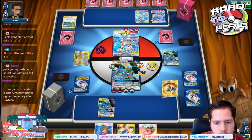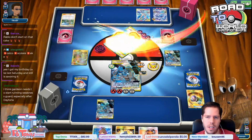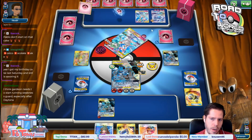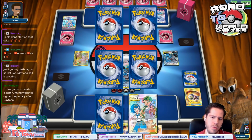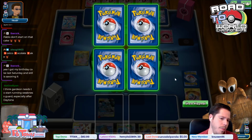Goodbye energies on your Guardian. Heavy impact. Can't get KO'd, then I KO this guy, and then it still takes him 3 turns to power up this. In case I get reset stamped out of my double custom catcher for the win, I get a Malolana to potentially. So yeah, there's no way my opponent wins here.